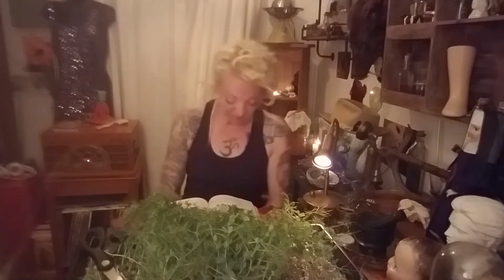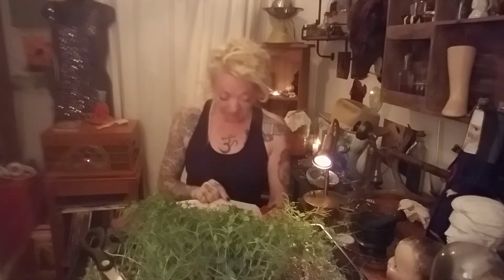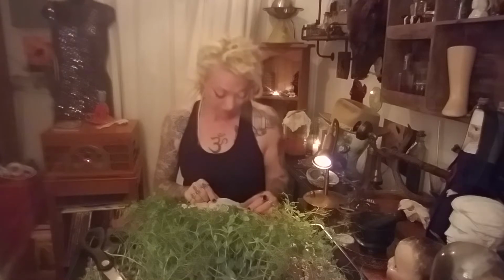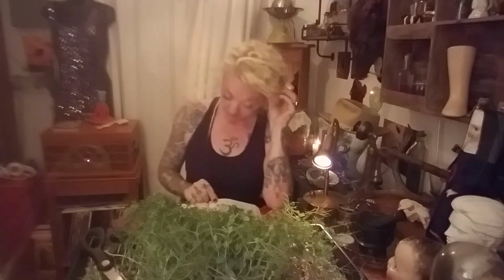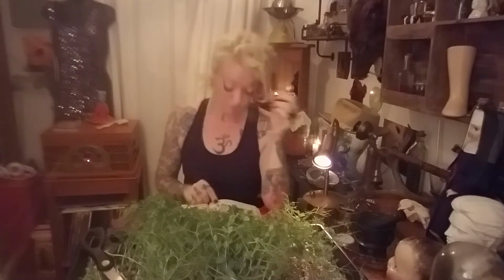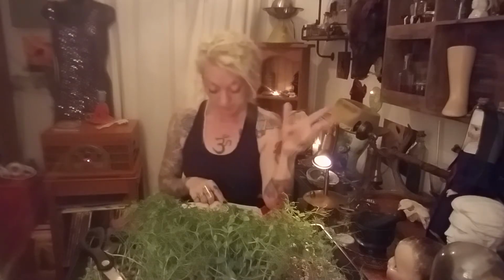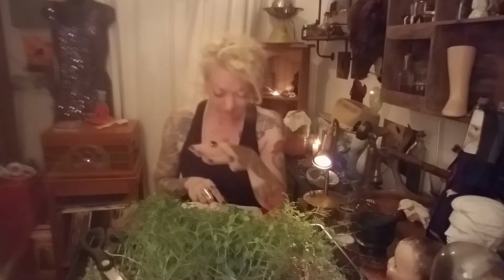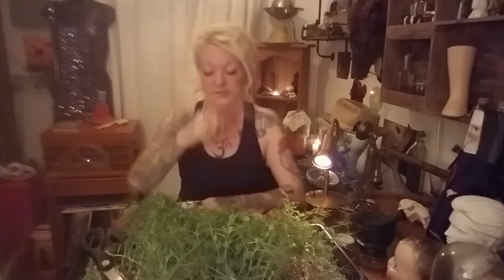Oh, magical uses. Cook peas with basil. That sounds good. Coriander, dill, and marjoram. Cook while visualizing this simple food as a powerful love attractant. Then eat. So you're going to cook peas, basil, coriander, dill, and marjoram. And then while you're cooking it, you're going to close your eyes and you're going to stir, and you're going to stir clockwise.